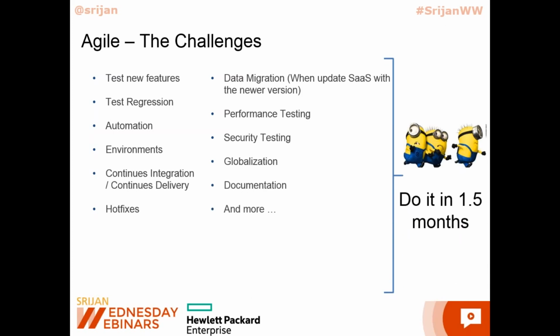And all that you can see here, instead of doing that in 1 year, we should do it in 1.5 months. And it's very, very challenging. And here I come from my experience. As I mentioned, 3 years ago, we started working on StormRunner, and my job was to build the first team at HPE that handled this kind of challenge.